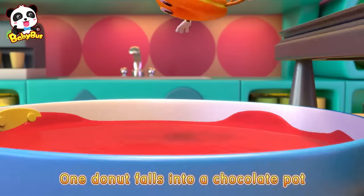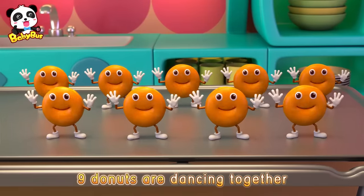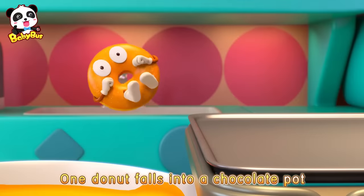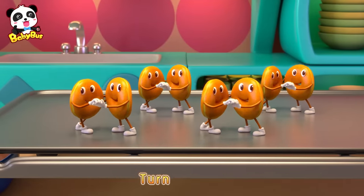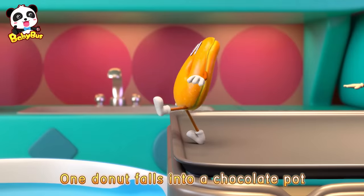Into a chocolate pot. Red. Nine donuts are dancing together. Roll over, roll over. One donut falls into a chocolate pot. Yellow. Eight donuts are dancing together. Turn around, turn around. One donut falls into a chocolate pot.